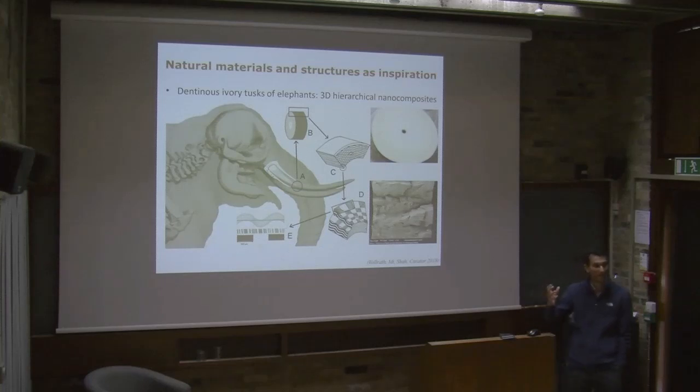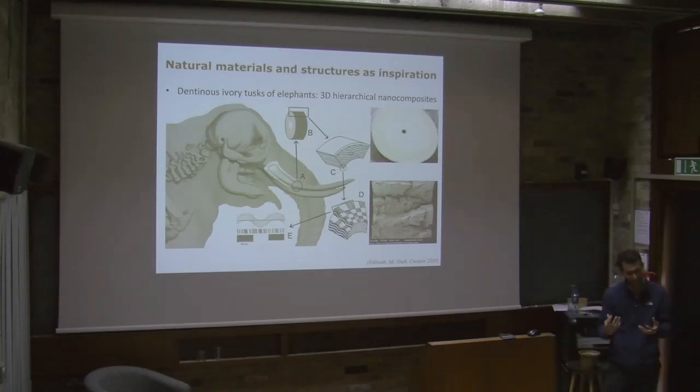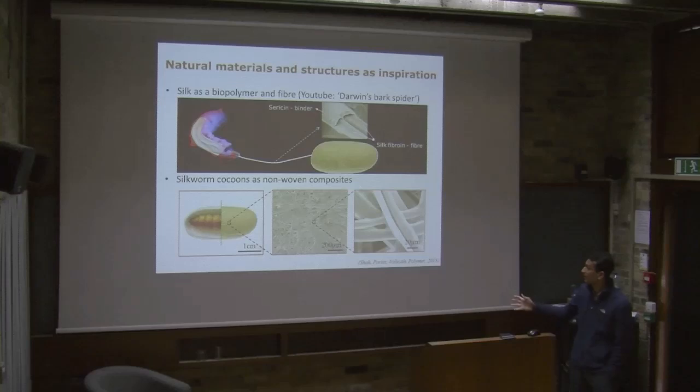And we believe that water plasticizes the polymers in ivory and therefore affords it the toughness that elephant tusks need, because if two bulls are clashing onto each other, the tusk needs to be impact resistant for those sort of loads. And the fourth category of material is a proteinous material, and that's silk.